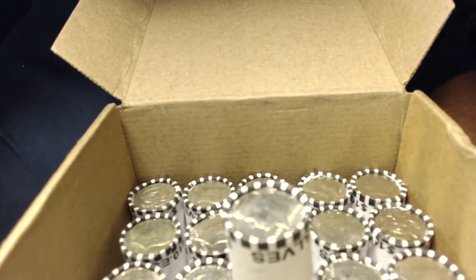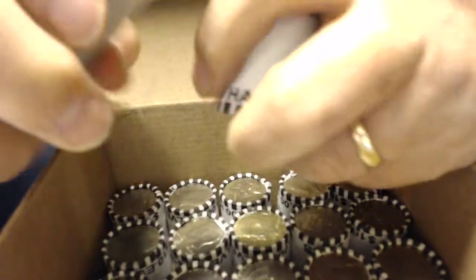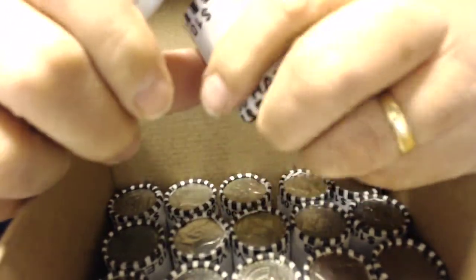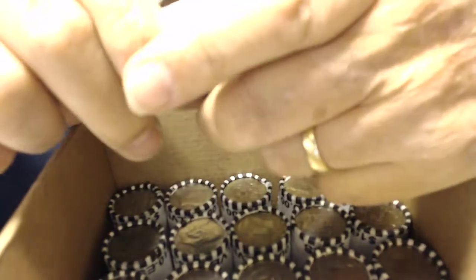Got this half dollar box today, and I opened half of it and got 30 silver so far, 29 40s and 164 Kennedy. So I figured I was going to try and record opening up the rest of the box. So here's my try at this. We'll just start it off and see how it goes.